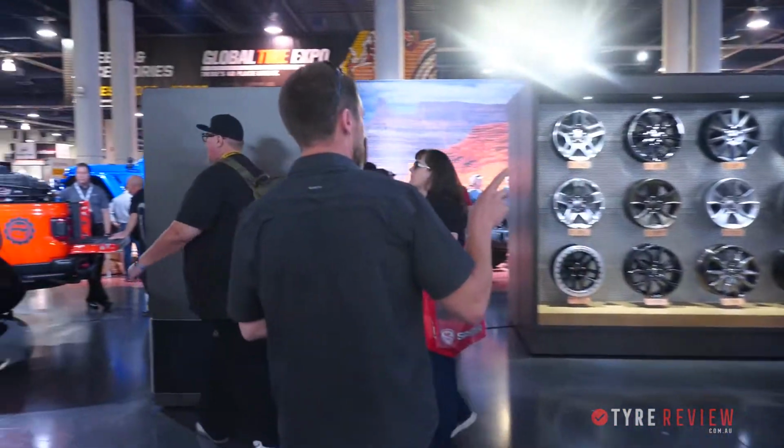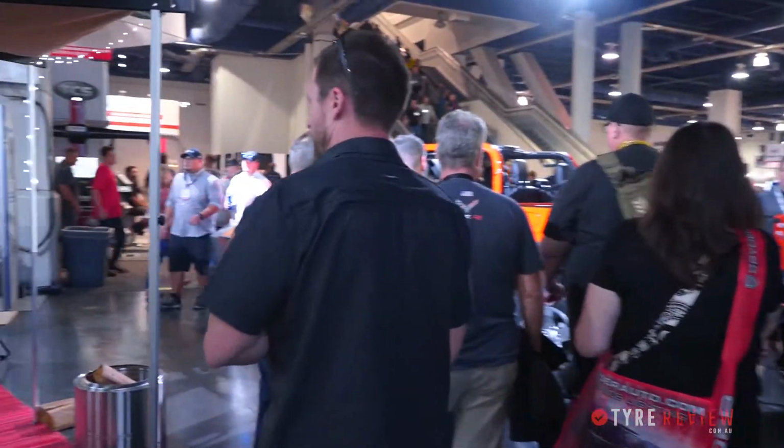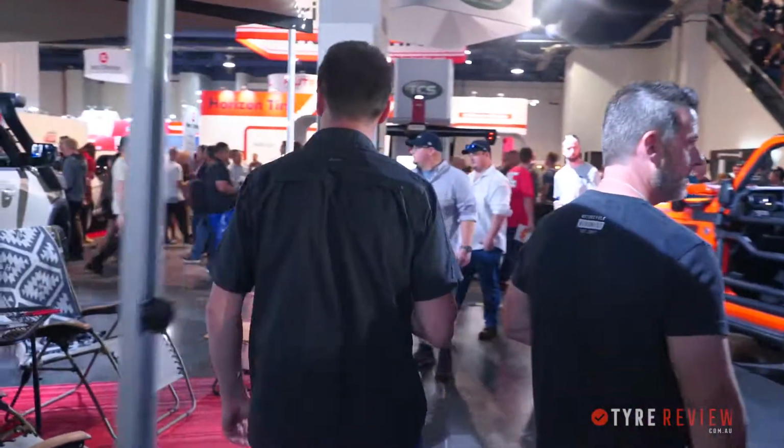Let's come around over here. There's another Gladiator over there. Another one through there. Another one here. I guess given that this is the Jeep stand, it's probably forgivable.